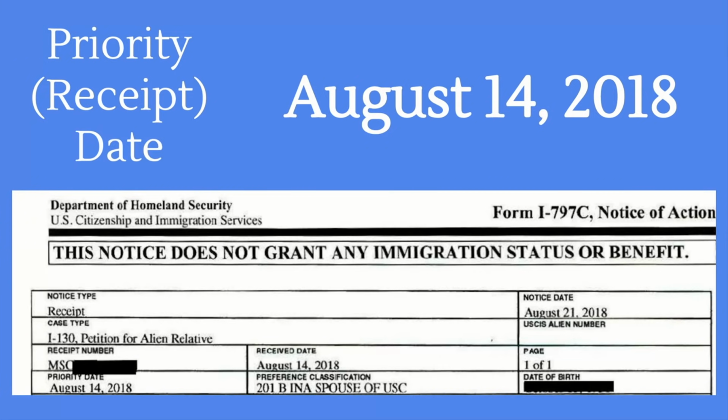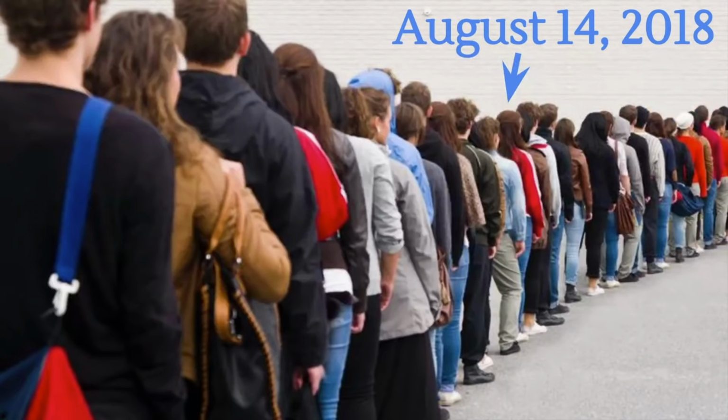So your priority date or your receipt date, that is your place in line. People that applied on August 14th, 2018 are in line with you. People that applied on August 10th are 4 days ahead of you, and people that applied on August 18th are 4 days behind you.